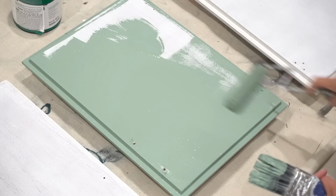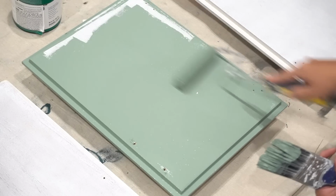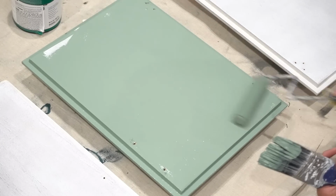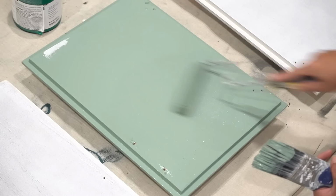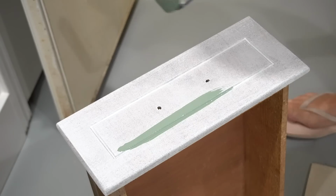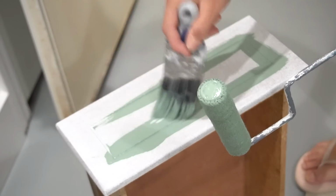I always like to do the insides of the cabinet doors first and then flip them over and complete the exterior. If there are any imperfections on the first side that you created, at least it's going to be on the inside of the door and not on the outside. I also did the same thing for my cabinet drawers.